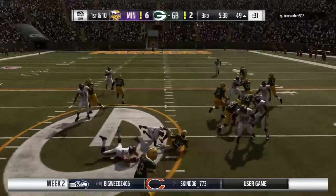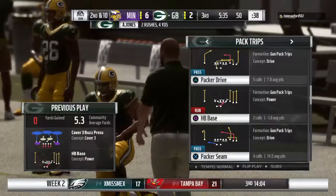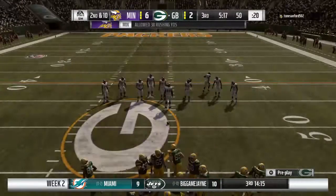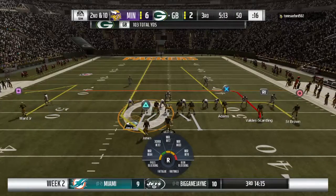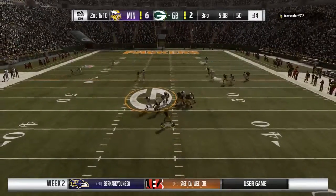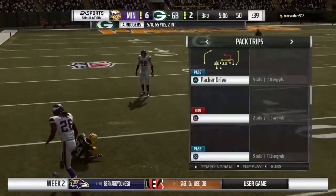Now a first down carry by Jones. And he's going to be met at the line of scrimmage and taken down. It's Vontae Davis, the Pro Bowler, in on the stop. From midfield, here's Rodgers. And his throw here's incomplete.